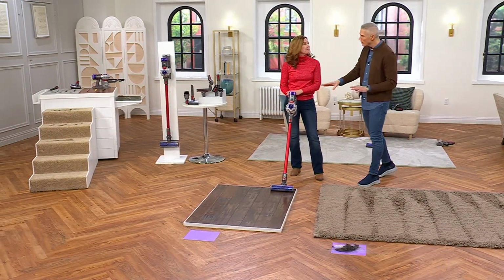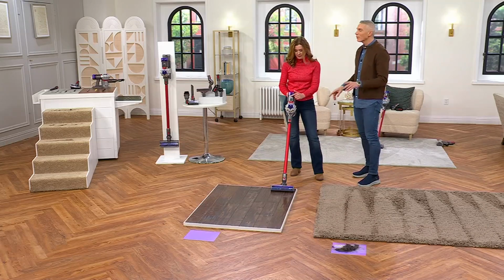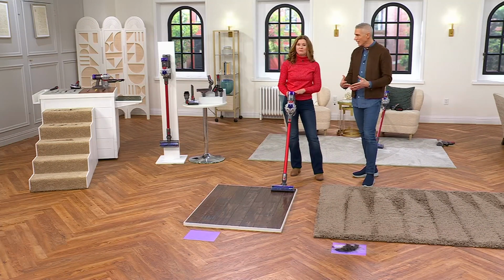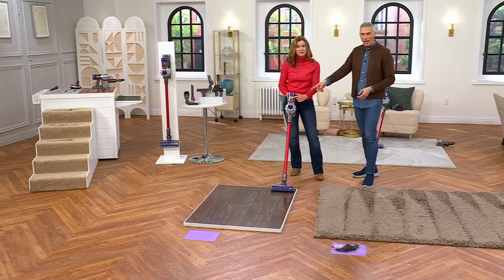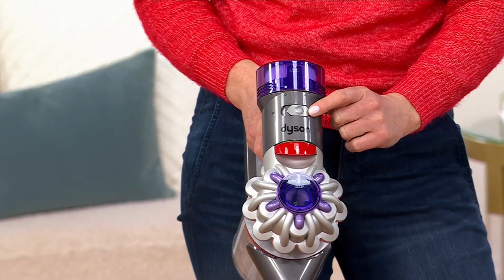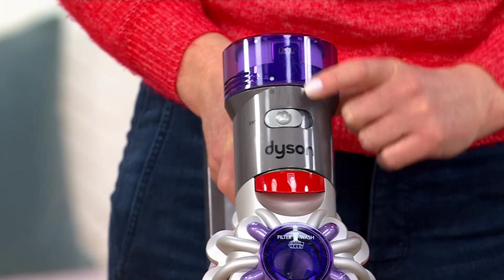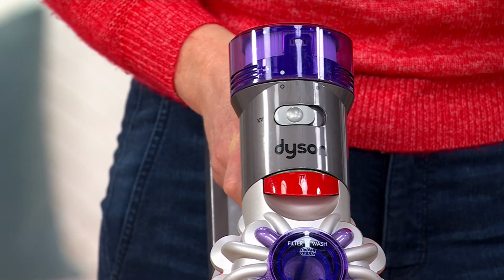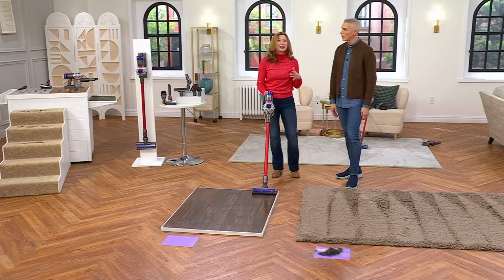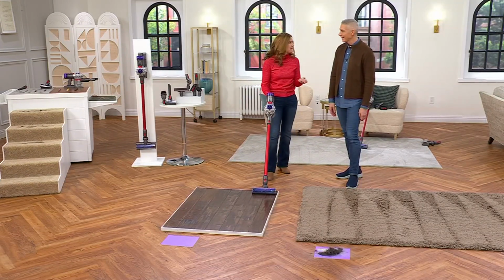By the way, again, we're using it in the regular everyday mode. Yes. Because I will tell you, the very first time I got my V8, I was vacuuming all the time on the highest mode. Oh yeah, you don't need to. By the way, it's great. Yes. And you can do that, but the everyday mode works awesome. So here's how you switch the mode. We're in the regular powerful suction mode, but if I slide this over, I am in the max mode. So it will give you more power, less runtime. But reserve that for those stubborn messes, like when the dog comes in with muddy paw prints.